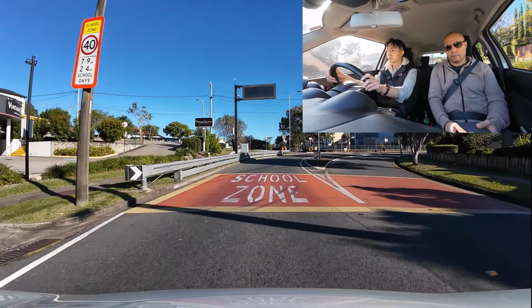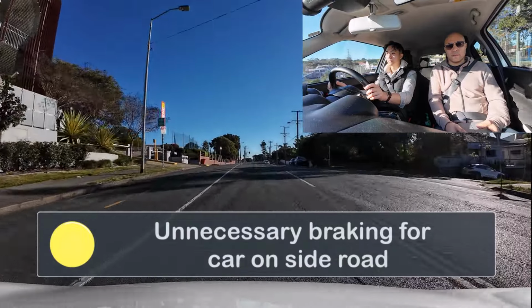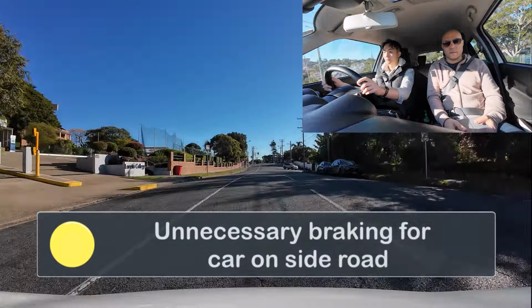So here we are driving on the main road and this car is approaching a give way sign from the left side. We had an unnecessary brake here for that car. Make sure while driving you notice the line markings on the road, and if you have the right of way, don't brake unnecessarily for other cars.